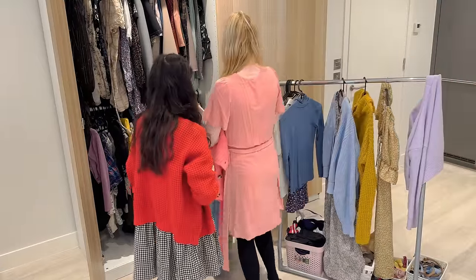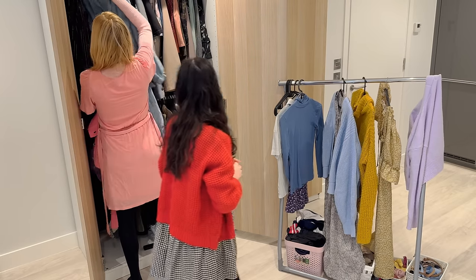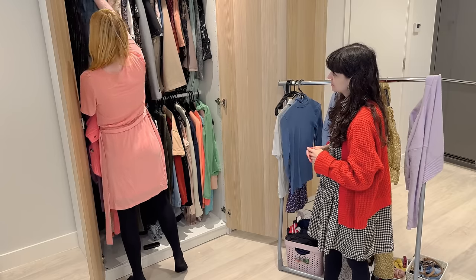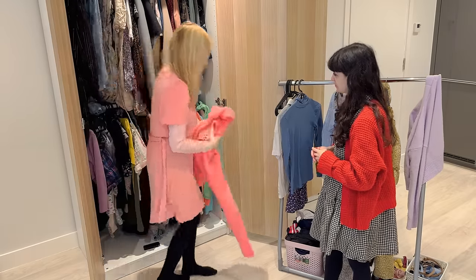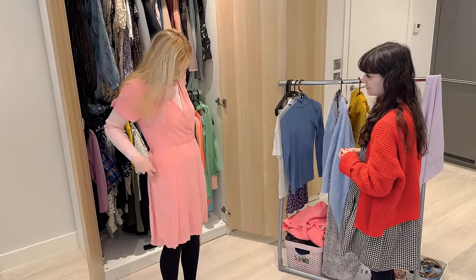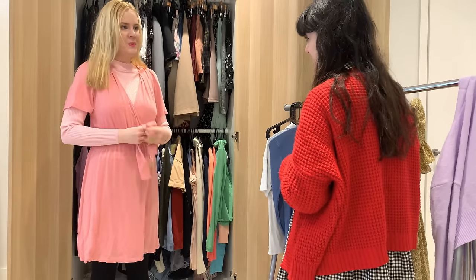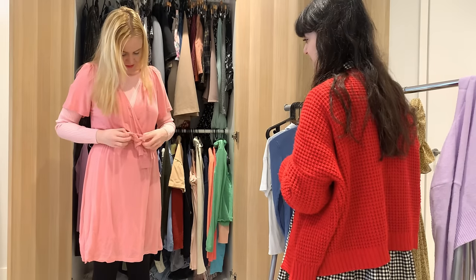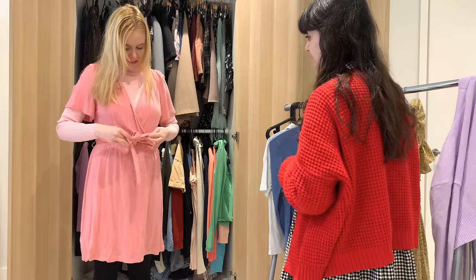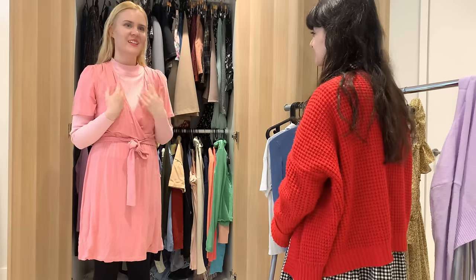I should probably bring these back each time. Oh, I need to do this up actually. How is it for you? It's so comfortable. I don't have to worry at all about this bit because it can be as deep down, as low as it wants to be without me worrying, because it does feel like the same colour almost.